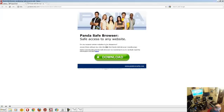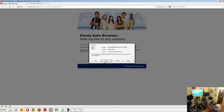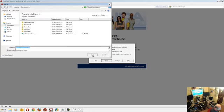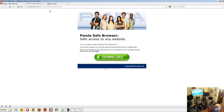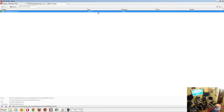If you suspect certain websites to be dangerous, access without any risk through Panda Safe Browser sandboxing. Before downloading Panda Safe Browser, I recommend you carefully read it. Okay, and we'll save. Now that is a good thing. You've probably heard security guys talking about it before, about sandboxing.